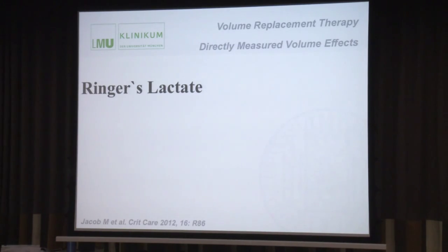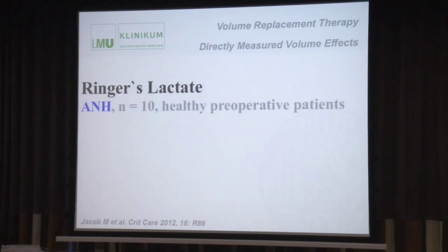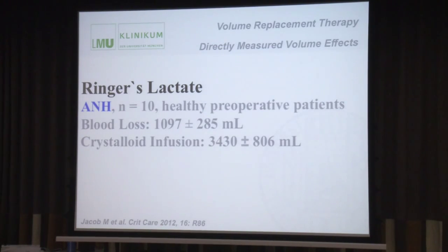We chose Ringer's lactate. You know it's slightly hypotonic, but unfortunately it's nevertheless one of the 2 most frequently infused crystalloid preparations worldwide, next to isotonic saline. An acute normovolemic hemodilution in 10 healthy preoperative patients. Over 30 minutes, we withdrew 1.1 liters of blood and simultaneously infused the 3-fold amount of Ringer's lactate. So, following the theory that you hear very often at international and national meetings, that a bleeding patient who is in need of volume is able to retain the crystalloids much better, we chose to infuse the 3-fold amount of the crystalloid in order to maintain blood volume despite this acute bleeding.